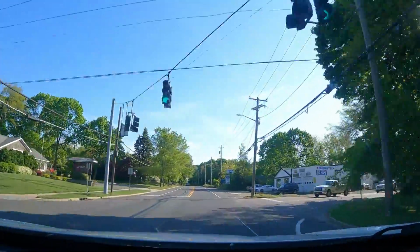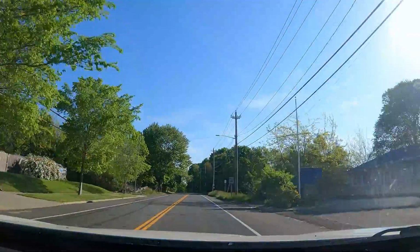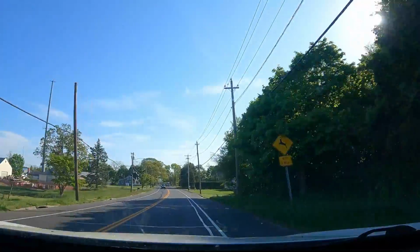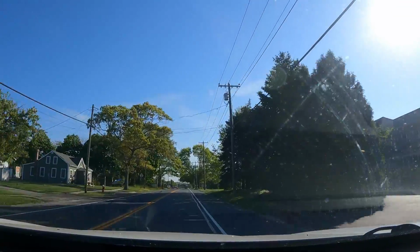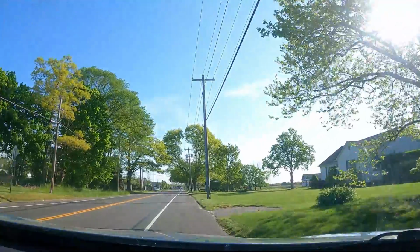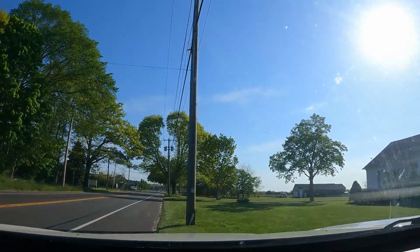But the second whaler, they're so close to each other. It's going to be up here on the left somewhere. And here it is right next to the police station. So I'm going to pull over here to the right. Let's see what we got.